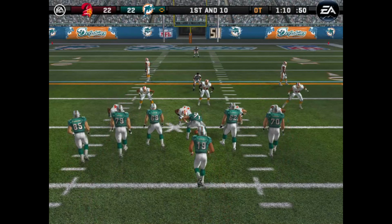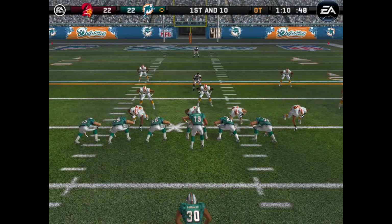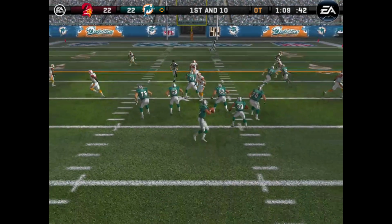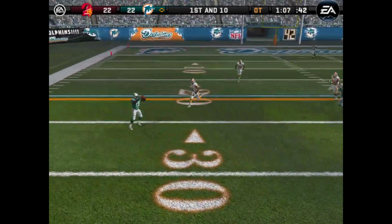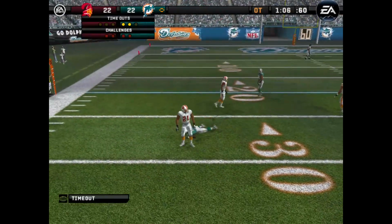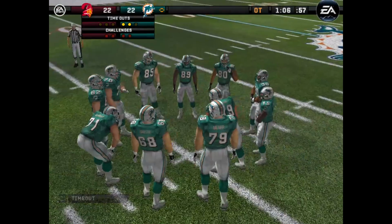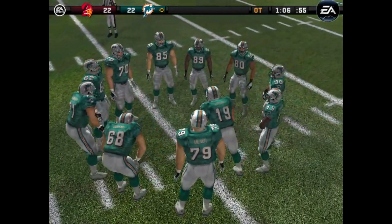Only one man back. Number 85, the motion man. Going to the air on first down. Steps up into the pocket with the pass. Magruder is there on the stop at the 25-yard line. And that completion gets them into field goal range, and they can win it here in overtime.